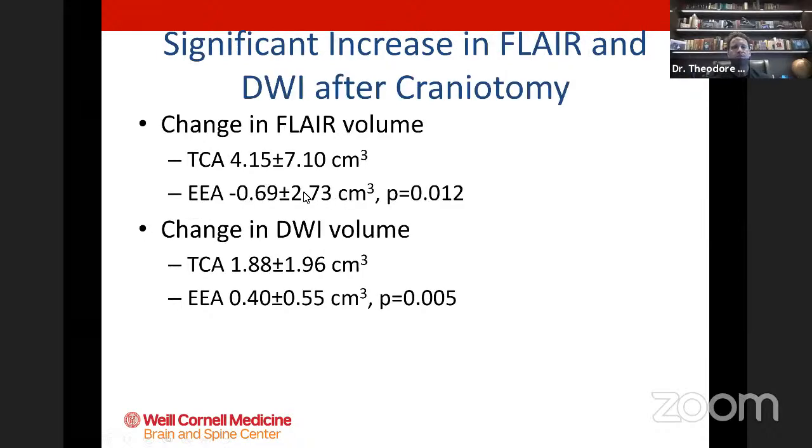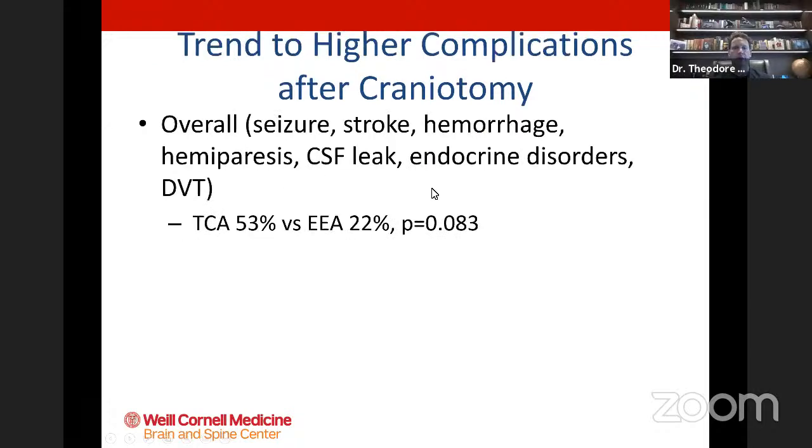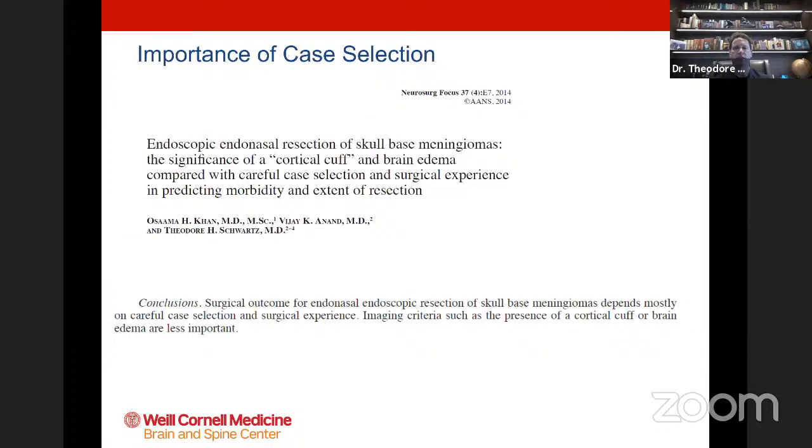But what we do see is that when you do transcranial, there's more FLAIR volume change in the brain from retraction than endonasal, more DWI injury to the brain than endonasal. That was statistically significant. And what else was statistically significant was visual improvement and visual deterioration. More deterioration with transcranial, more improvement with endonasal. And the complications were about the same. In fact, actually transcranial was a little bit higher because those patients had seizures, strokes, hemorrhages, hemiparesis, things like that, which offset the CSF leak rates.